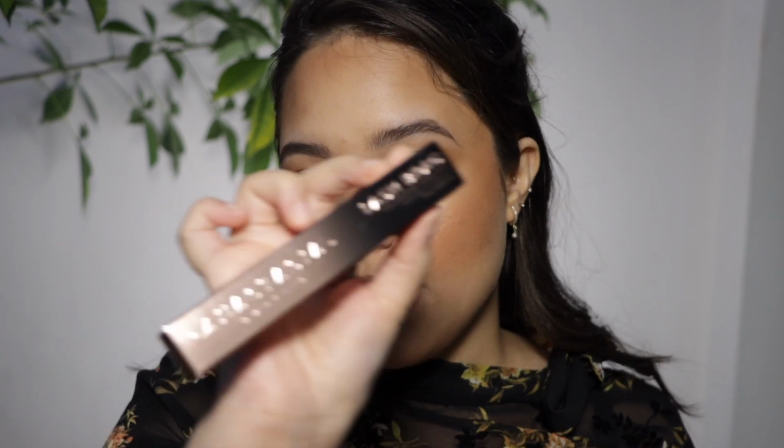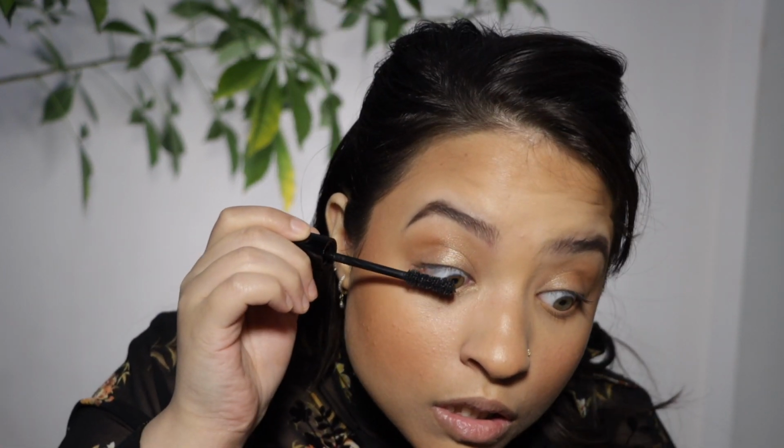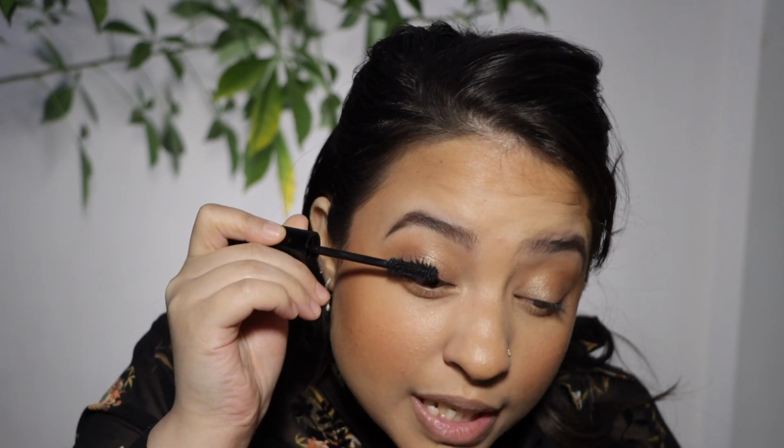For the mascara, I am going to use a new mascara. This is the Anastasia Beverly Hills Lash Track Volumizing Mascara. I recently ordered this from Goddess Beauty. So yeah, this is my first time trying it. But the wand is pretty impressive. These are the kind of wands I usually like.